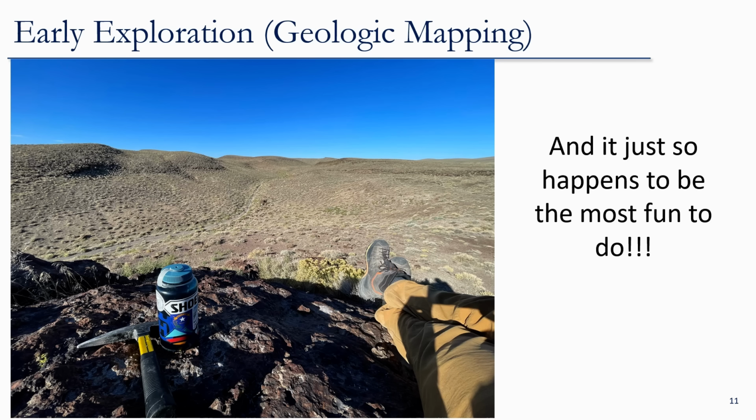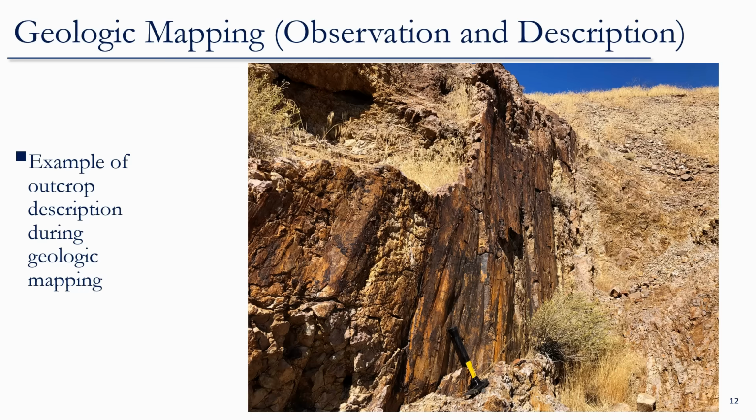As such, I think that the geologic mapping stage just so happens to be the most fun stage in geothermal exploration. So let's dive into geologic mapping and what it means to actually make a geologic map. Mapping is an exercise in observations. As geologists, we will literally hike around and observe every rock outcrop we can reasonably get to in an area and just describe what we see.